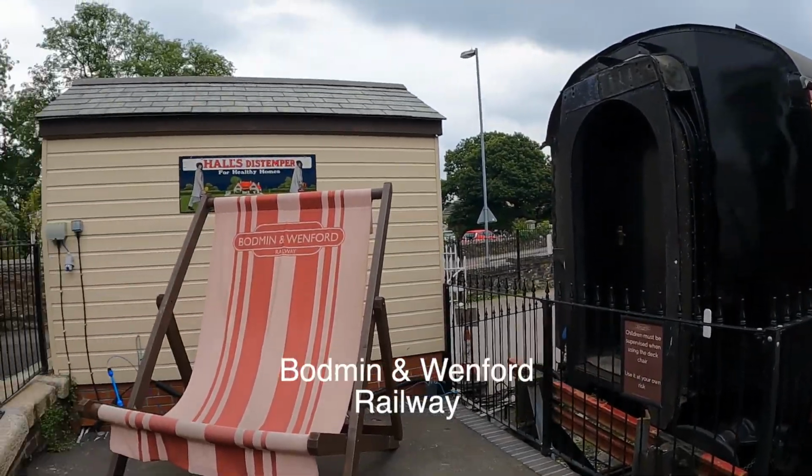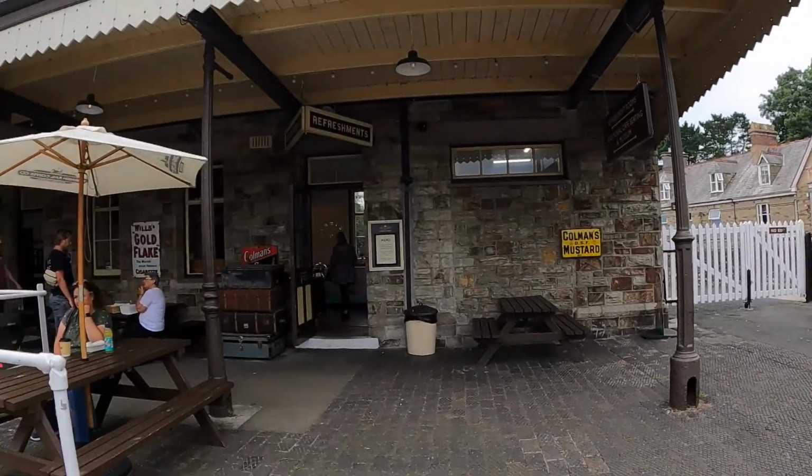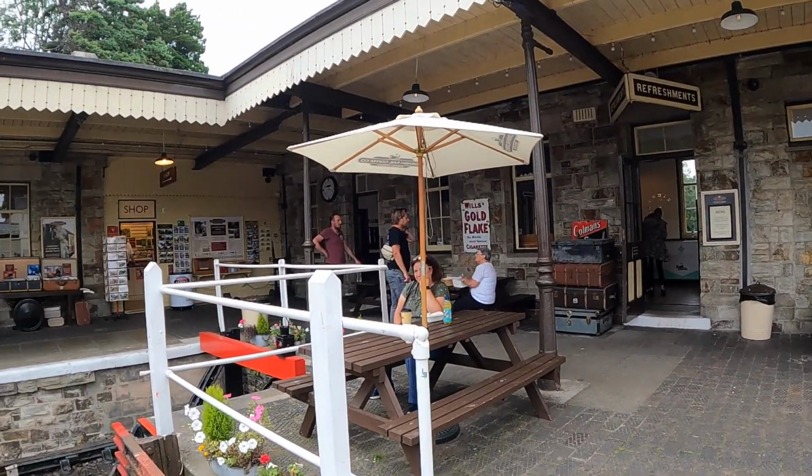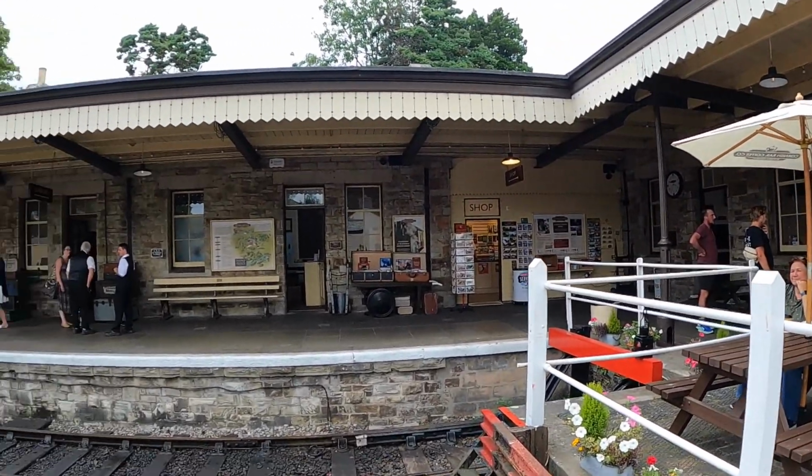Welcome to our rail themed holiday. We get things started here at the Bodmin and Wenford Railway. This is shot mainly around the Cornwall and Devon areas, and we were down there for nearly 2 weeks.